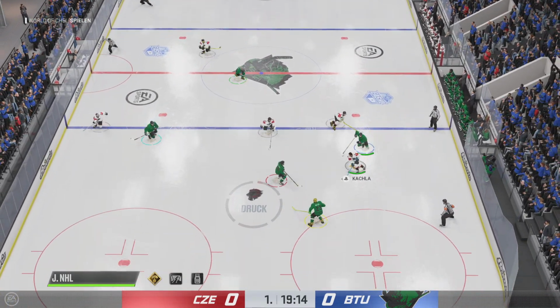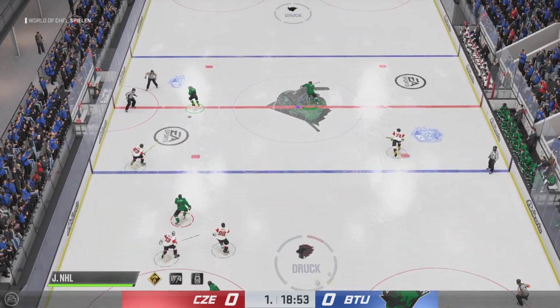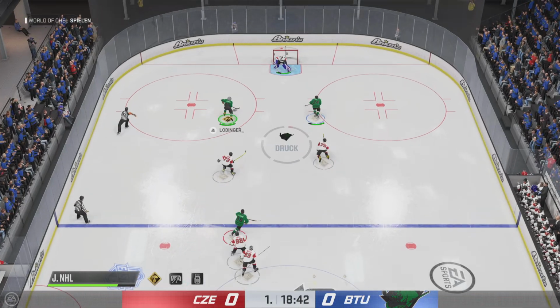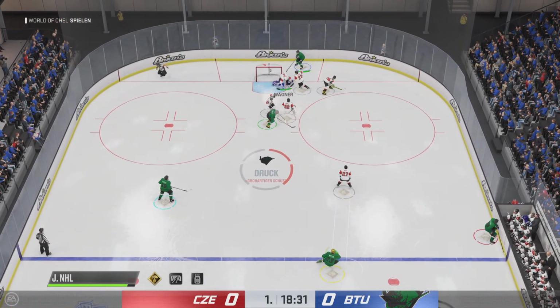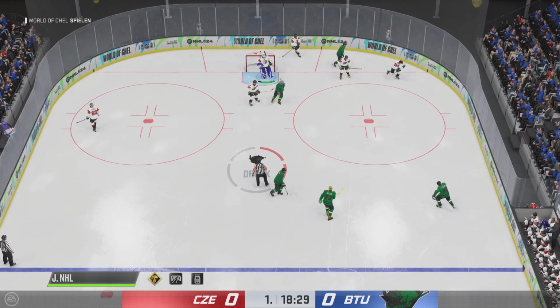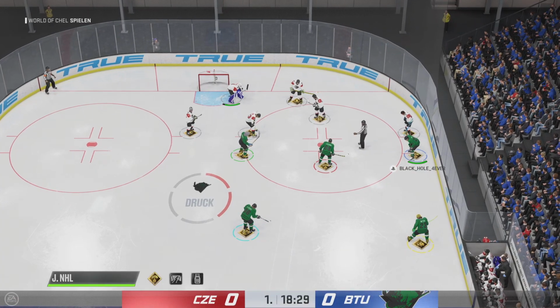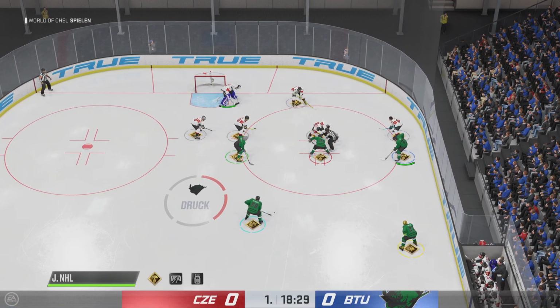Quick feed to Nagy. I don't think anybody was hanging on to the puck after that hit. Here we go. A pass. Oh, what a save. In front, and a stoppage on the play as the goaltender covers things up. Lots of hockey left to be played in this period. The game is still scoreless.